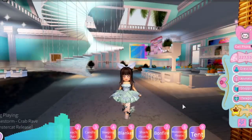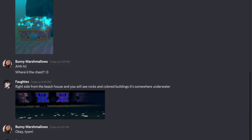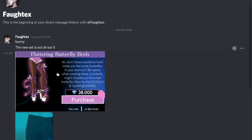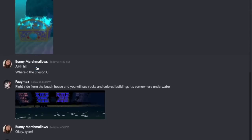Welcome back to Bunny Marshmallows, and today... Okay guys, so Royale High has been updating crazy lately, and you know what? What else can we expect except for another update today? So before we get this video started, I want to give a big shout out to FaultTex. She or he DM'd me and said, "Bunny, the new set is out, all of it, and look at these." And then she showed me a picture of the chest, and then she told me the location. Like, not the exact location, but you know what, we kind of know.